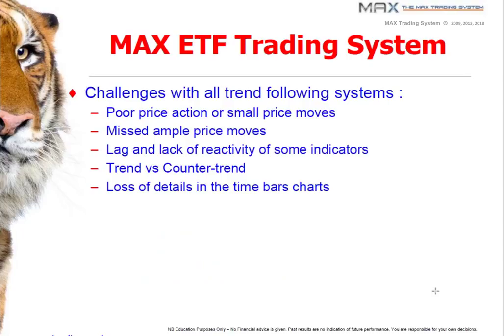So, in the past, we had a classic definition of what a trend was, or what a trend is. I will illustrate in a moment what I mean. But over the years, and since 2008, 2009, 2010, we have observed some challenges in any trend following system. Due to the fact that we were observing many more often poor price action or small price movement. Or sometimes, because of the dynamic of the price or the price structure, it was frequent to miss some nice movement, and sometimes even very ample movement. And because of that specific behavior of the price reacting too fast to some events around the world, we have some inconvenience with the lag and the lack of reactivity of some of the indicators we are using, or some of the rules we are using.